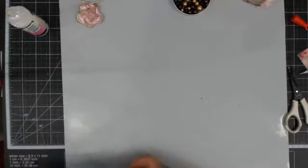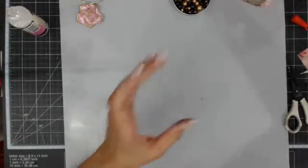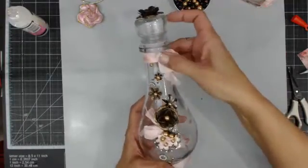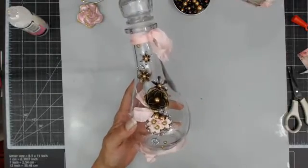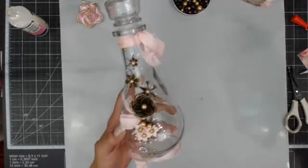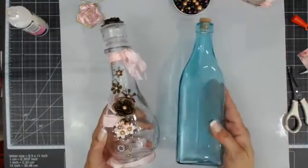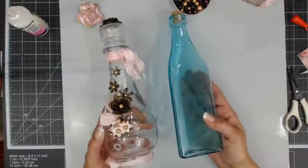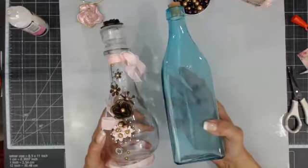Okay, now, this one is the bottle I showed you originally. And I moved the bow. And it's just got some ribbon around it. It's got ribbon tied. It's got ribbon tucked. But for this one, for the class, I thought it might be more fun to do it on a colored one. So I have this little colored bottle, and mainly just to show y'all that it doesn't have to be any one color. You can choose.